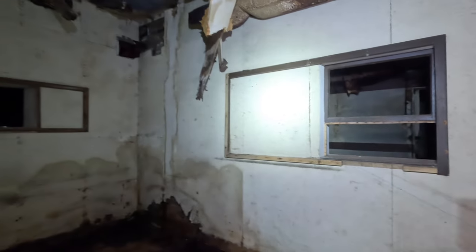We have two hatches, likely for passing messages back and forward. Although it's possible, no, I'm not sure. I don't think there were canteen facilities here. I was thinking just with the extraction we have up in the roof. Yeah, unsure.